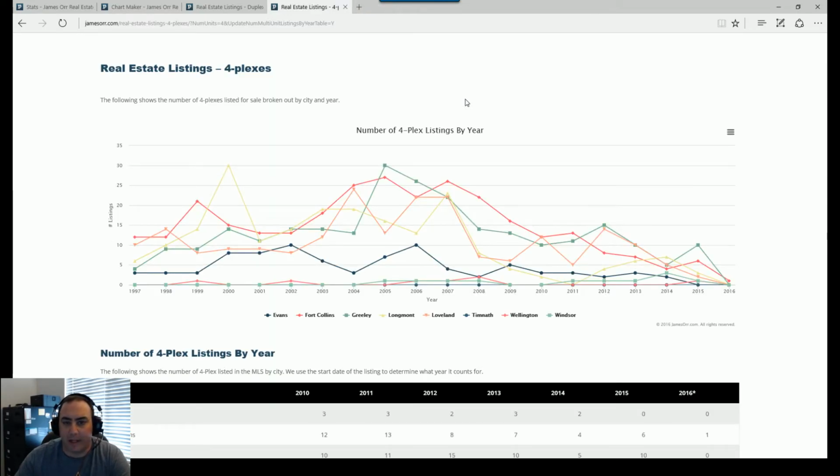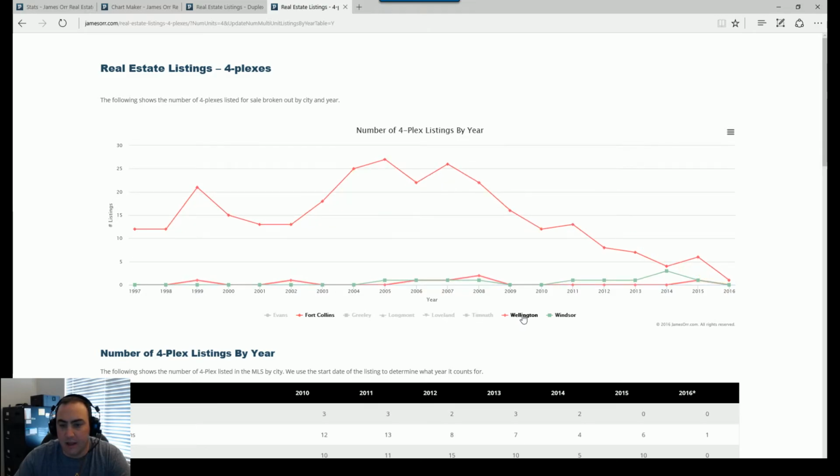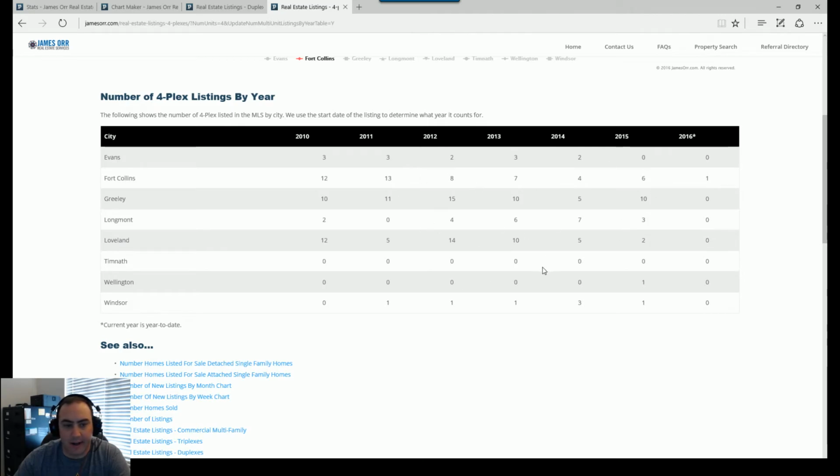Let's go back to fourplexes. So here's the fourplex number. I'm going to turn off all the other ones now, and you can see just 4 columns. So last year in 4 columns, there were only 6 fourplexes that came up for sale. And we peaked out, looks like in 2005, with 27 fourplexes that came on. So you can see the numbers down here of how many there were.